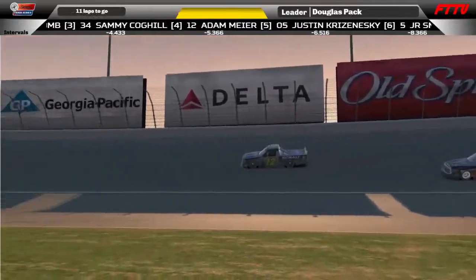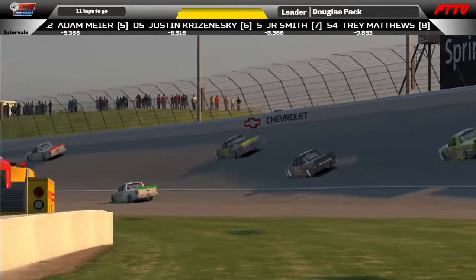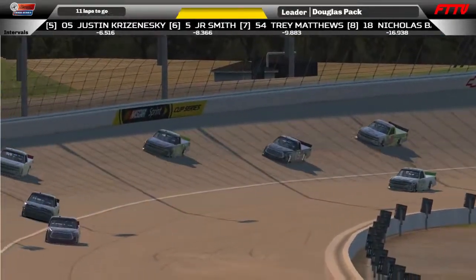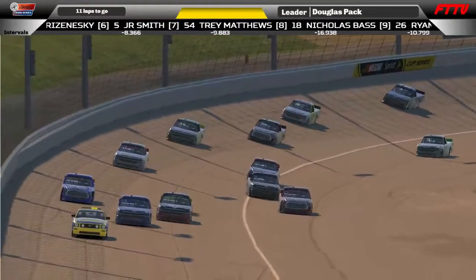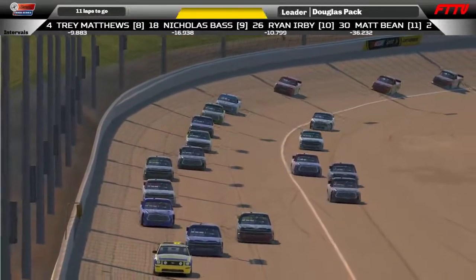Adam Meyer behind him as well in the 12 also took 2 tires. And you got Justin Krasneski, the first on 4. So interesting strategies here. I mean, they're pretty good strategies, I must say, because we're going to be coming to the green probably with 9 laps to go.